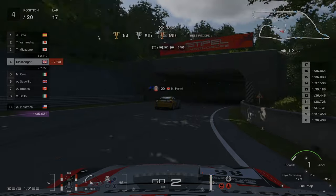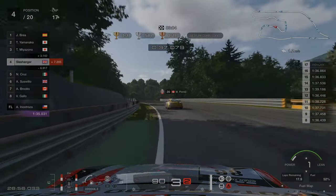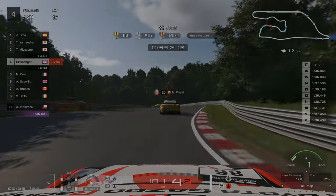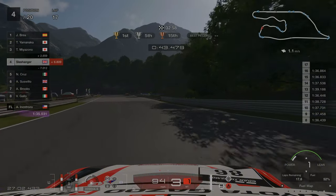As we get further on in the race, you will come up against lapped traffic. Just need to be mindful that they usually won't get out of the way at the earliest convenience, so sometimes you can go around them, sometimes you can't.